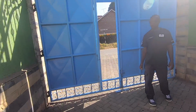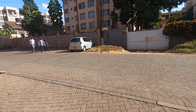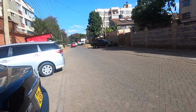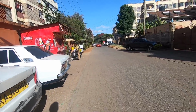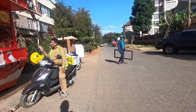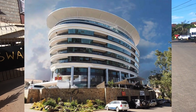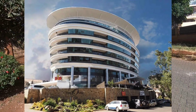This area I'm in now is called Parklands, and it's right next to Westlands. Parklands is a bit more peaceful. It's full of a lot of large apartment buildings, and it was a nice place to stay. And you're also very close to Westlands. It's adjacent to Westlands. At Westlands, you've got a couple of big malls, Westgate Mall, Sarit Center. You've got the Oval, which is a great place. They have a 24-hour cafe and some really nice restaurants there as well.